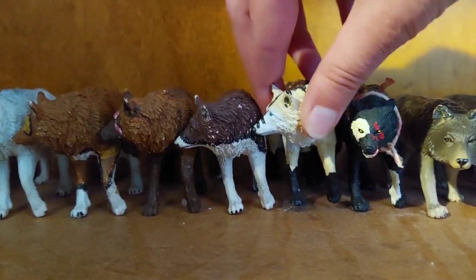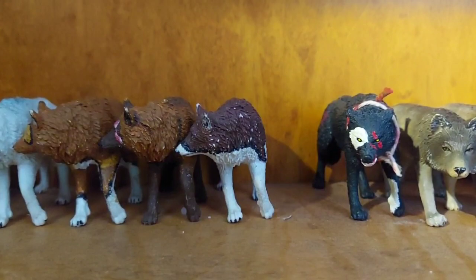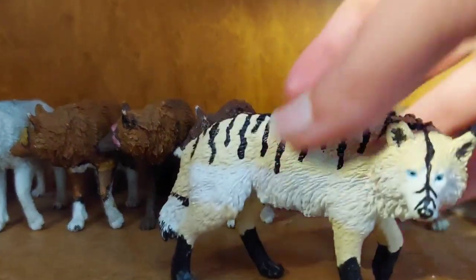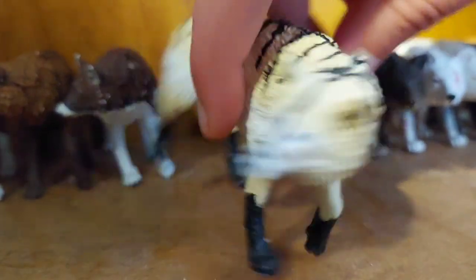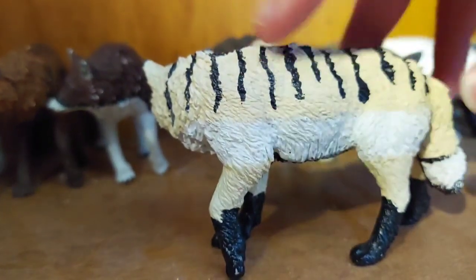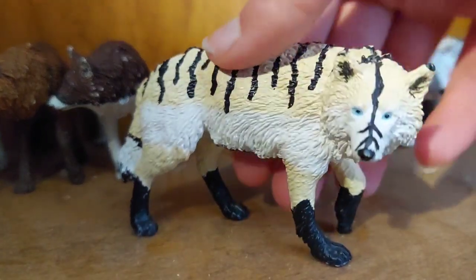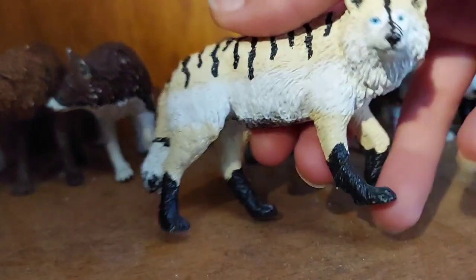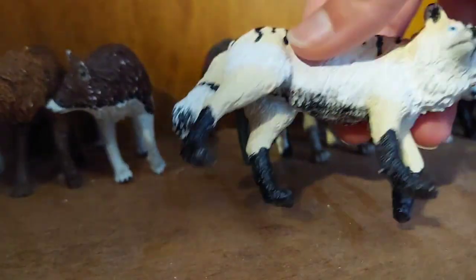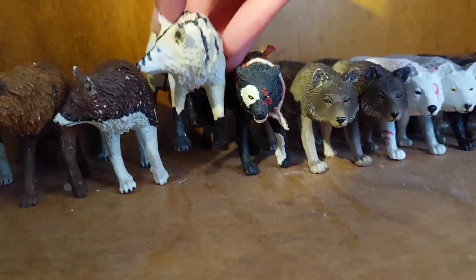And then next up, definitely a newer one, sort of. Definitely not one of my older customs. This girl is Fracture. I really like the white, the cream, and the black together. Just kind of a crazy design. But I really like it. She's super cute.